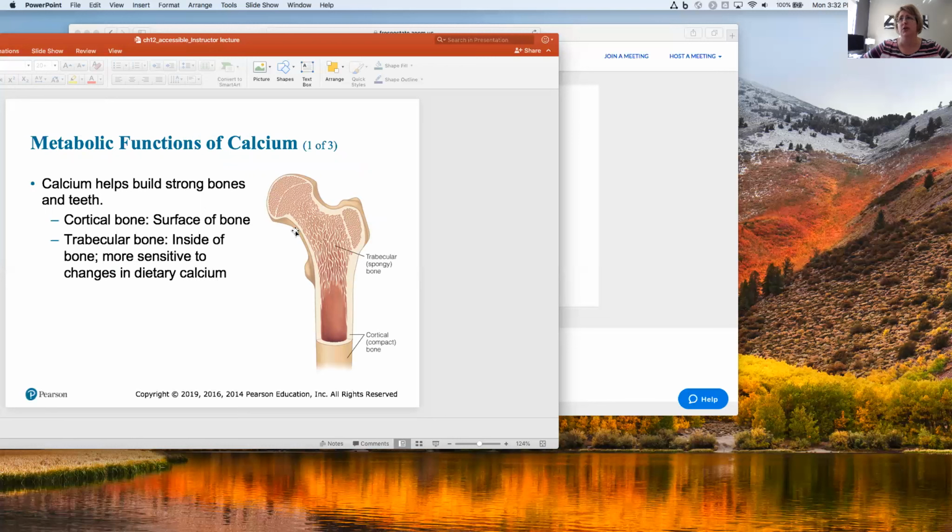This is what we were talking about earlier, where I was talking about osteoporosis and the density of our bones. So I want you to take a look at this. When we start to look at how important this is, the spongy type of bone here, right? But we need it to still be very dense. It's inside of the bone. It's more sensitive to changes in dietary calcium, and we need this to be as dense as possible.